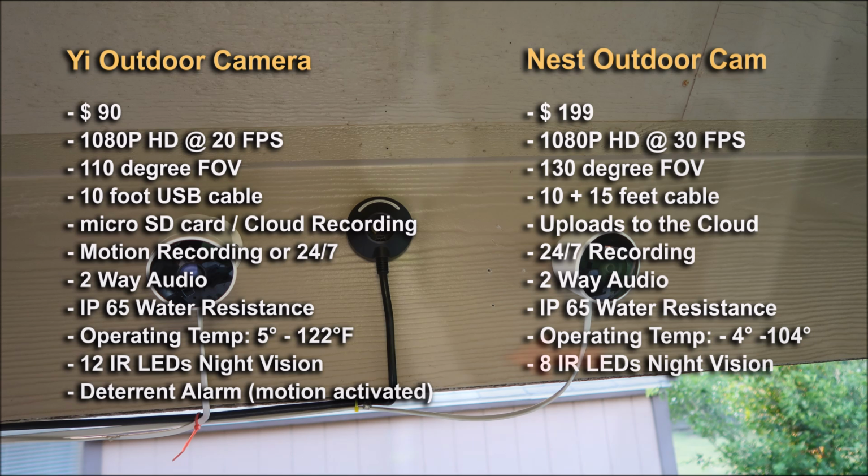The Nest records 24/7 and uploads the footage to the cloud, while the Yi can either record 24/7 or only during motion or activity, and by default records to a micro SD card. It has an option to record to the cloud with subscription.